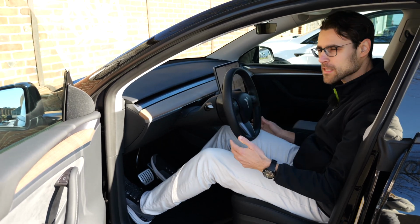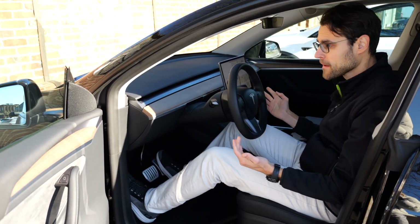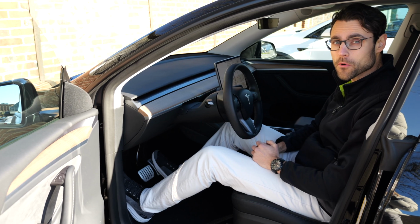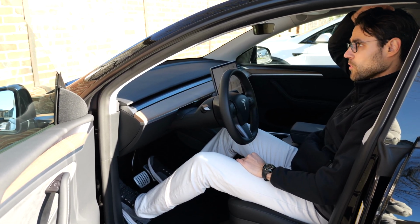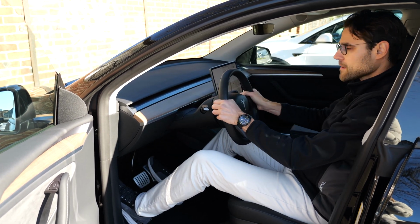Then seating comfort, the seat is not too large actually. This will also be a big difference to the Model X. Here with 1.89 meters or 6'2", size-wise it does work here with headroom and so on. Yeah, you sit comfortably, it's no problem.